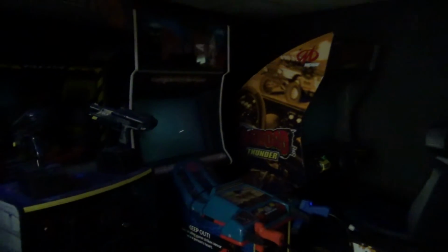Off-Road Thunder, this one here works. Nice shape, $650. House of the Dead, $950. This House of the Dead actually has the nice HAP guns on it versus most of them have the Sega guns, which were very expensive to replace. Again, House of the Dead is $950.